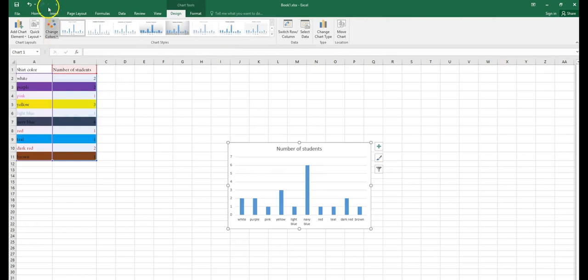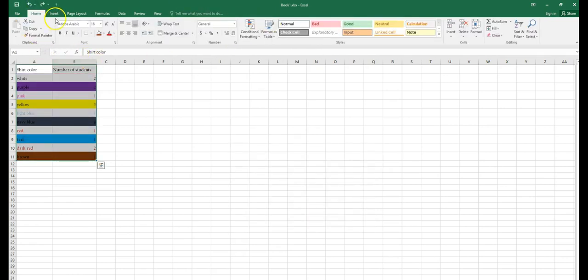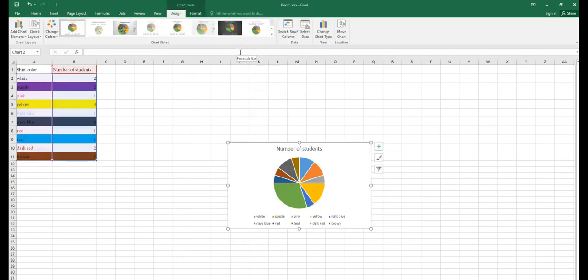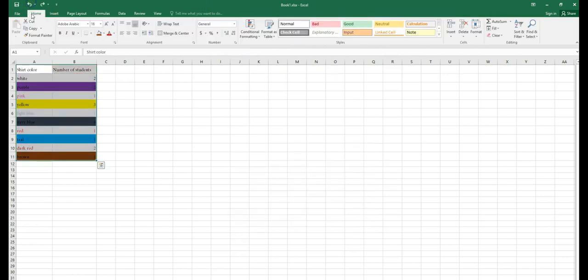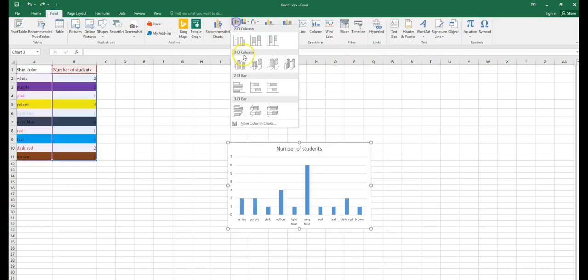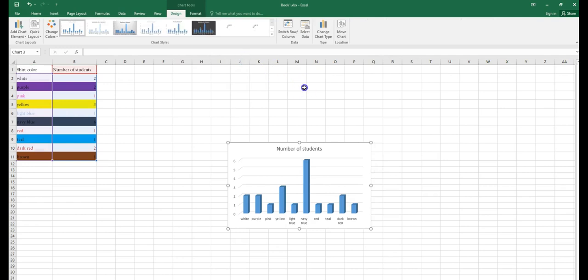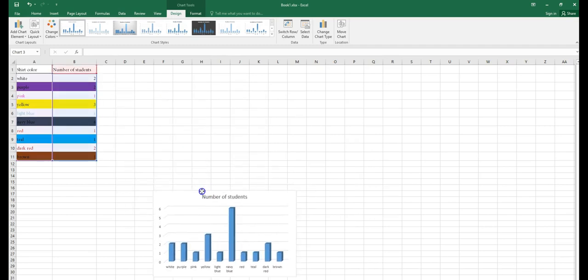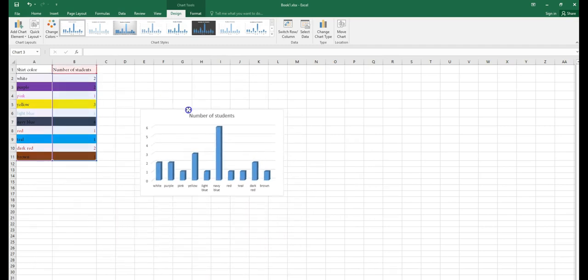Fantastic. Or maybe I wanted to do a pie chart. Great. I personally like the bar graphs myself, so I'm going to stick with that. Once I have my chart in my spreadsheet, I can click on the lines around it to move it around.